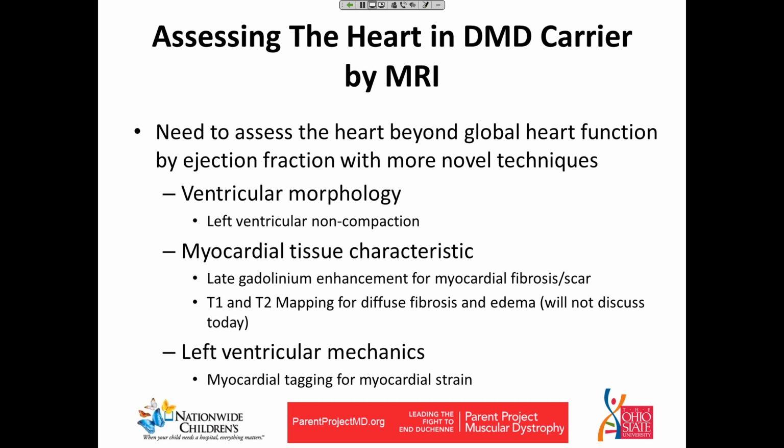These actually allow us to look at microscopic levels of your heart disease, for the process of scar formation that cannot be seen by traditional techniques, as well as for any type of ongoing inflammation. And then one of the mainstays of interest is looking at your ventricular mechanics using a technique called myocardial tag imaging for myocardial strain assessment. This technique allows us to get into the basics of how the heart muscle itself works. So in the next slide, I'm going to give you a little bit more detail.